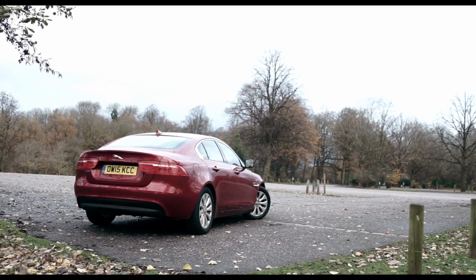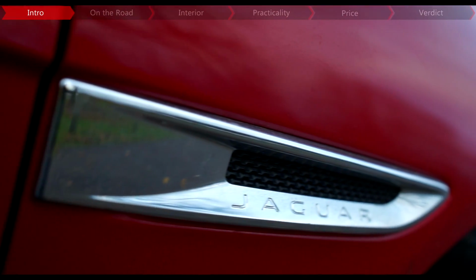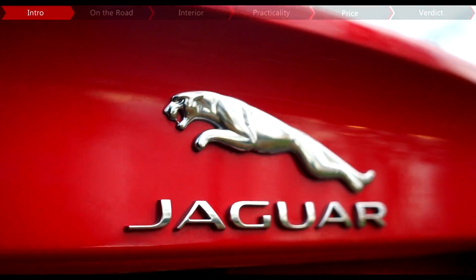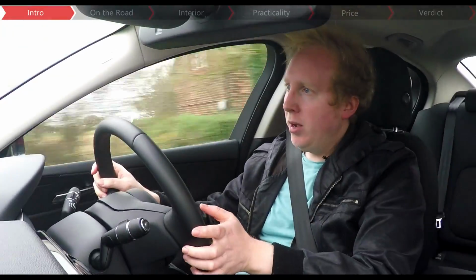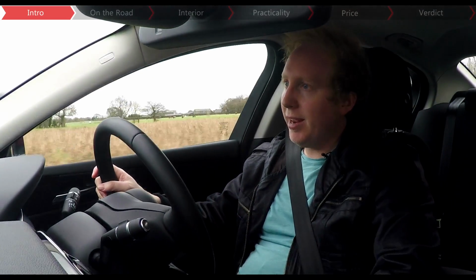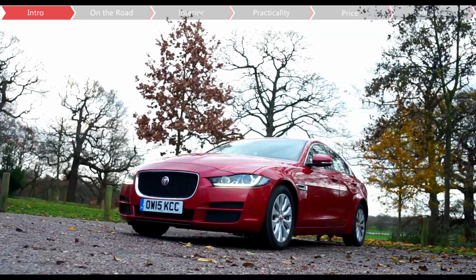The XE is Jaguar's most important car for decades, taking on the might of the BMW 3 Series, Mercedes C-Class and Audi A4. And it could finally give Jaguar the volume model it's been looking for. The company is certainly in a better place to do this now, with an all-new model from the ground up, as opposed to the Mondeo-based X-Type, which was its last entrant into the class way back in 2001.